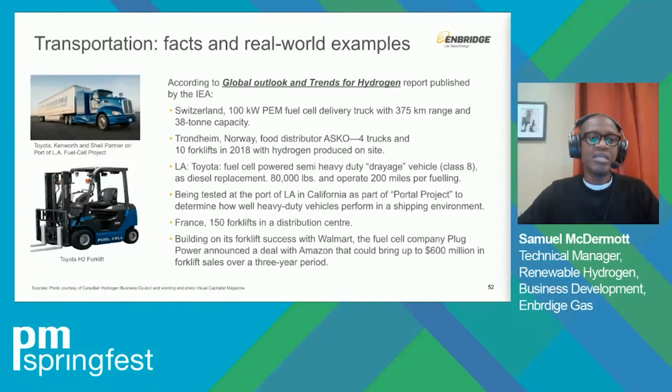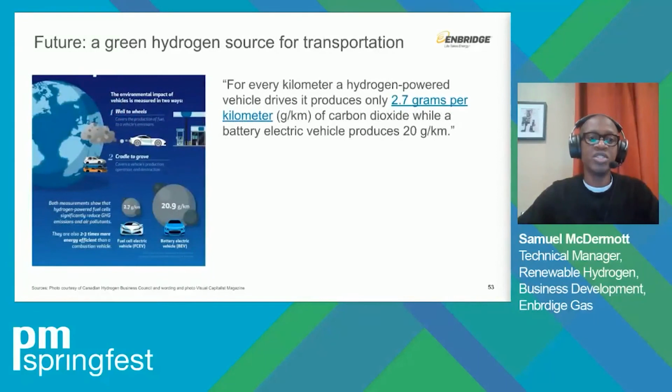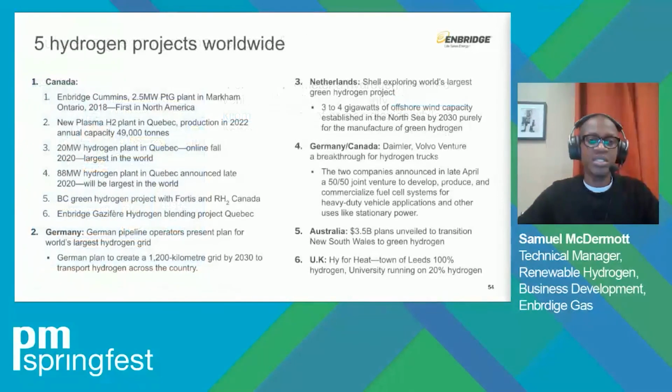The beauty about these is that you're reducing your carbon footprint, because if you use green hydrogen or blue hydrogen, you basically have no carbon. A fuel cell produces nothing but water, no emissions whatsoever. And this I showed really just to show you the difference in carbon footprint emissions between a fuel cell electric and a pure electric. You can see that a fuel cell car is about 2.7 grams per kilometer versus a 100% electric, which is about 21 grams per kilometer.